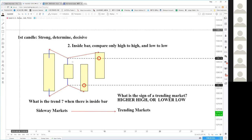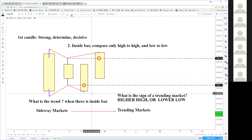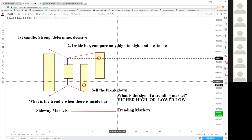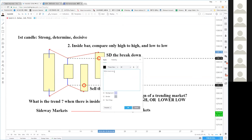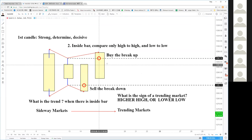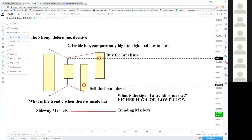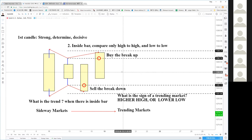In this case, if the inside bar breaks down, the moment it actually breaks to a lower low, you sell here. Sell the breakdown. The moment you see a break up, you can consider buying the break up, right? And where's your stop loss? What happens if the inside bar breaks down and then comes back and breaks up? Well, unfortunately, you are stopped out. You just exit the trade. We have a stop loss to protect our account. Your stop loss should be somewhere above here or somewhere below the low.